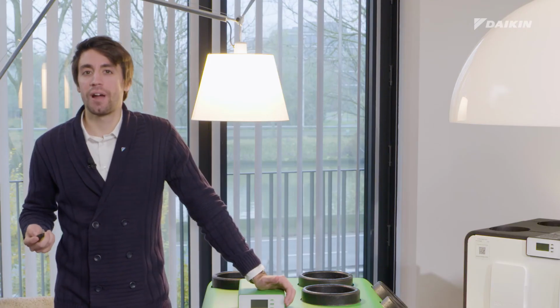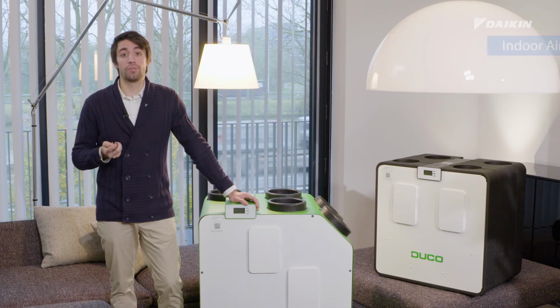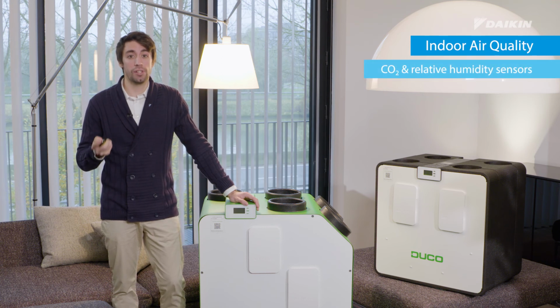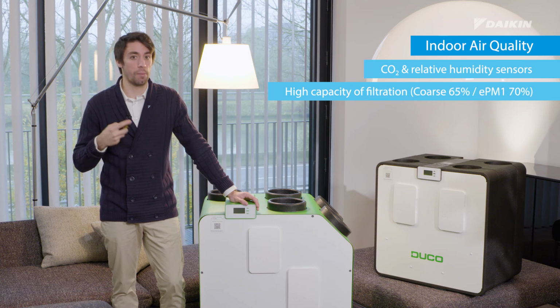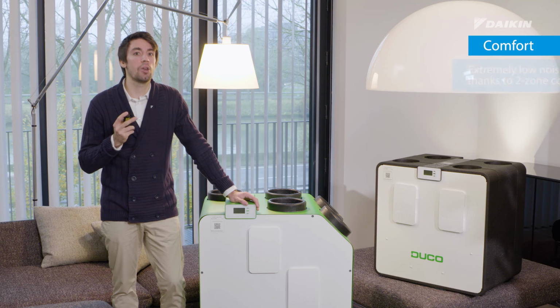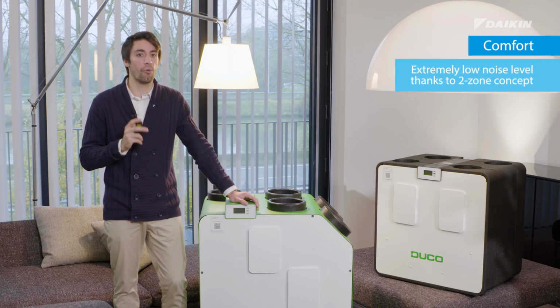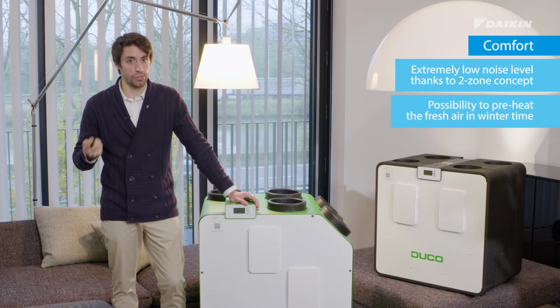I've been talking for a while now, and I think it's time to summarize a little the main features of these ventilation systems. First of all, I talked about indoor air quality, mentioning CO2 sensors, humidity sensors, as well as the high filtration capacity that these units can bring. Then I talked about comfort, thanks to the extremely low noise provided by the Duco Box Energy Comfort and the Duco Box Energy Premium, as well as the possibility to preheat the fresh air in winter time.